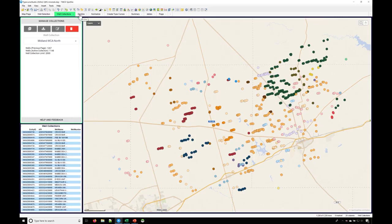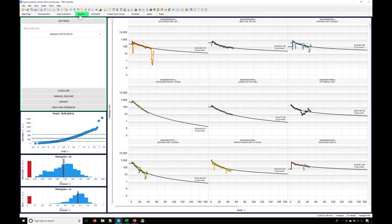At this point in the process, I'm going to jump into the decline page. We've already walked through the decline workflow within Basin Studio. Instead of walking through it all over again, I've already generated some forecast here. I've already gone through the manual override.